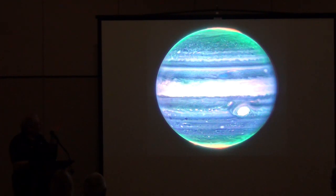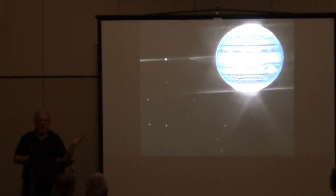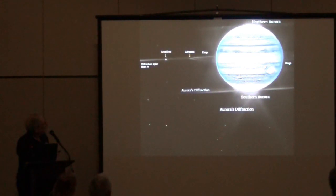But in the infrared, we can not only see that, but we can actually see the faint ring that was discovered by the Voyager spacecraft in the 70s when it went by. Jupiter's ring is very faint, completely invisible from Earth, but visible from the James Webb 400 million miles away, only because of infrared light being reflected off these rings. And these are a few of its moons, a couple of moons here and a moon here as well.